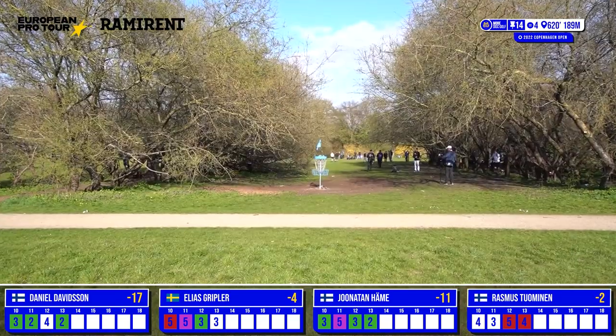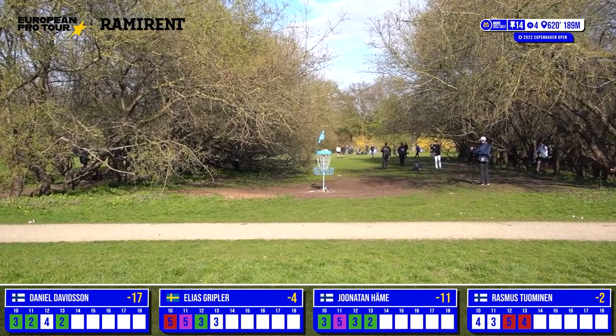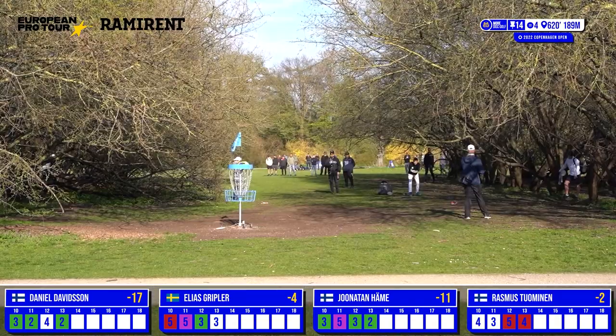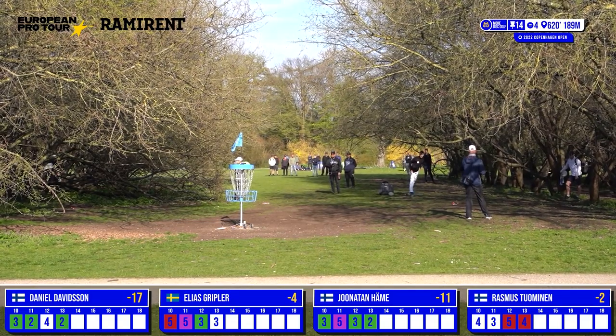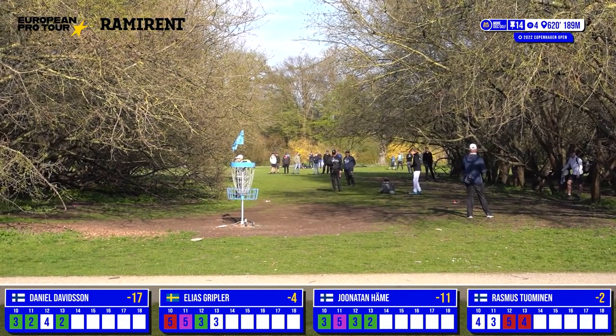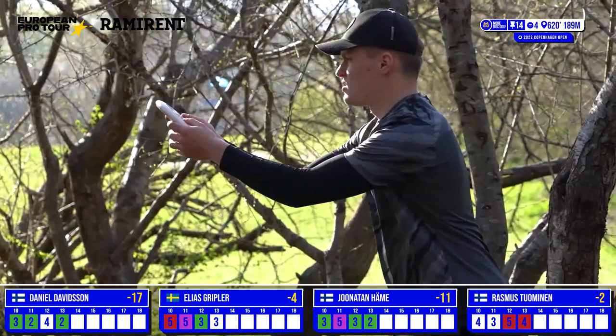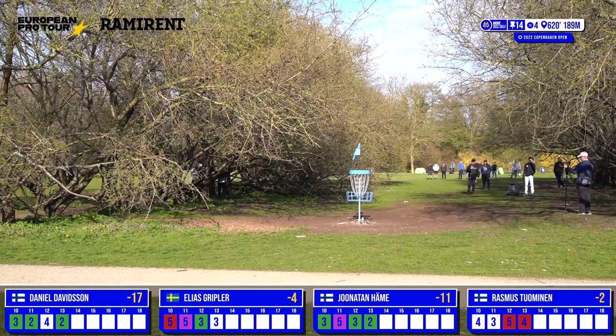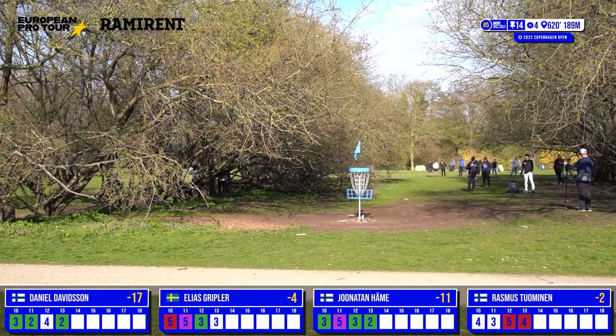They almost throw the second shots like grenades. Yeah, it looks like it. Really spiky hyzer. Really, really heavy on the up and down movement. Okay, it was a good line from Elias. Another par for him. Good try from Rasmus.